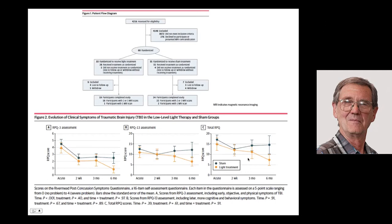They were only treated for up to 1 to 3 days after the head injury, but up to 6 months, they improved significantly if they'd had the light therapy. But it took a while for the improvement to count, basically.